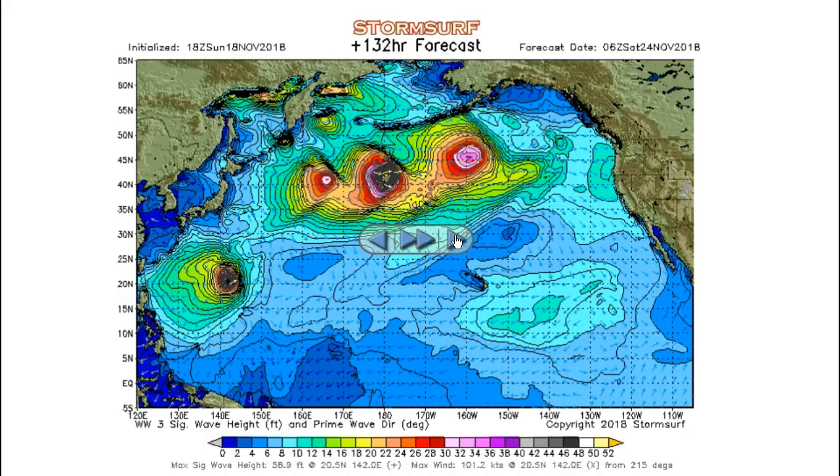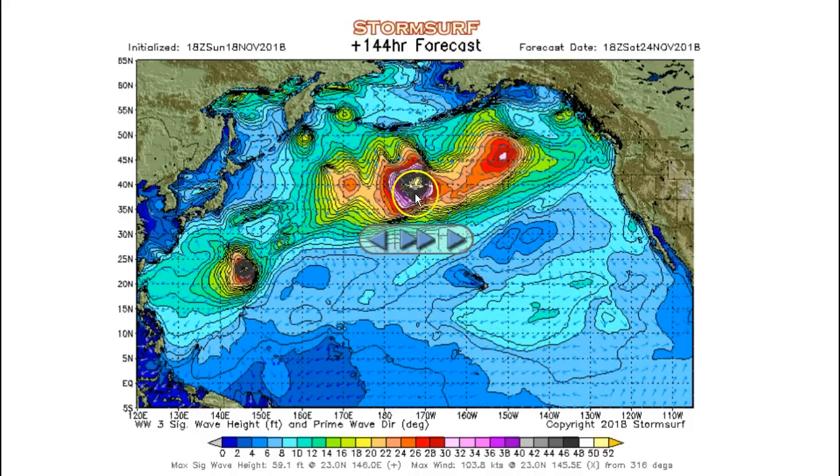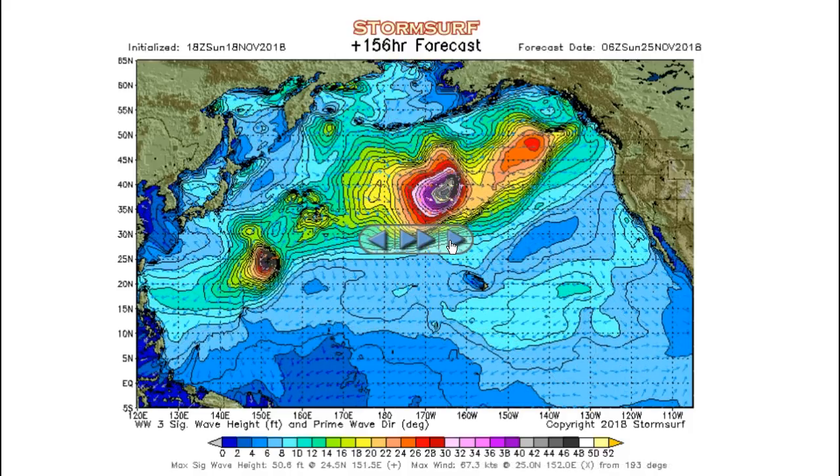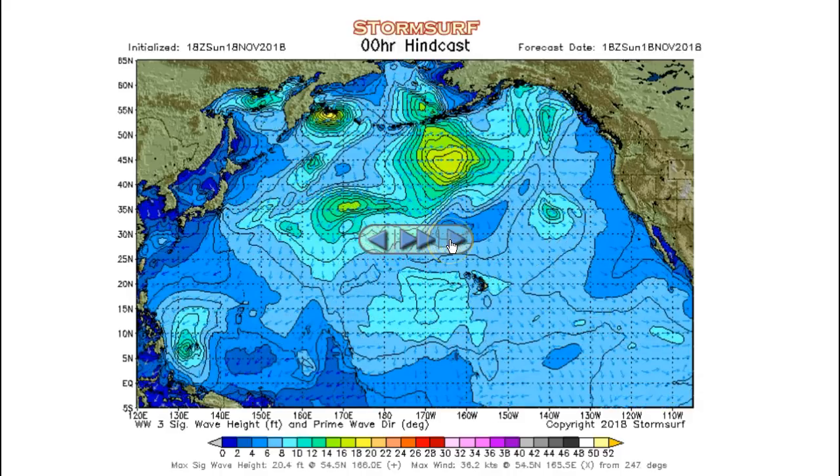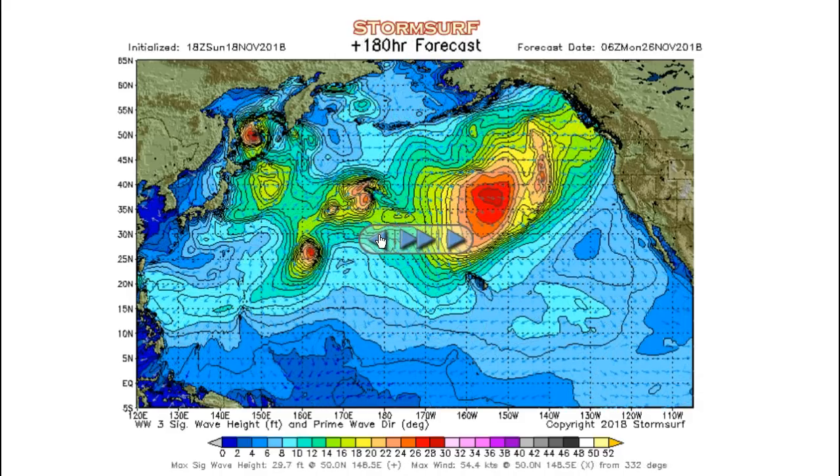And we move deeper into this. You see that little tiny speck of yellow? That's up here at the high end of the scale. 52-foot seas and more. You can read it for yourself. We don't need to detail it all out. But you see clearly a bunch of energy pushing over the dateline into the Gulf of Alaska. Swell working its way into Hawaii, bound for the U.S. West Coast at 180 hours out.